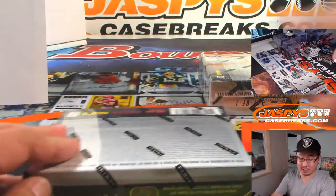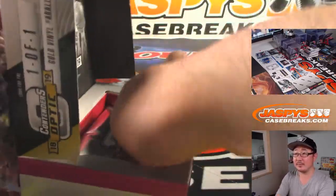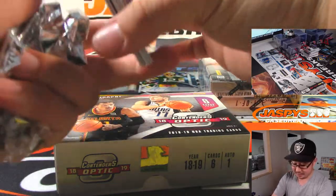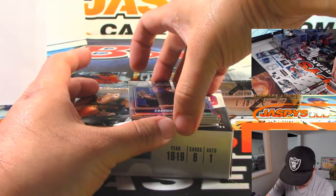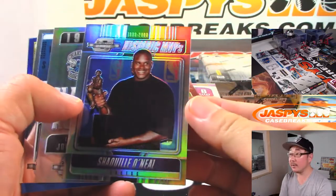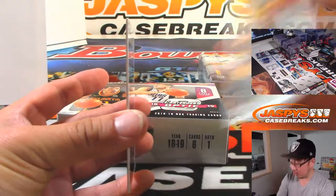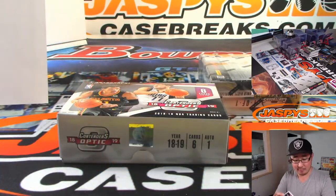Two boxes to go. We got more in the store, folks. Next inner case is from a fresh case. JaspysCaseBreaks.com. Nice. We got a lot of mail being picked up right now, ladies and gentlemen. All your hits are on their way. Thank you, everyone. There's Bojan Bogdanovic to 99. Jamal Murray. And we've got Hamidou Diallo, rookie ticket autograph, right on the card for James and the Thunder.